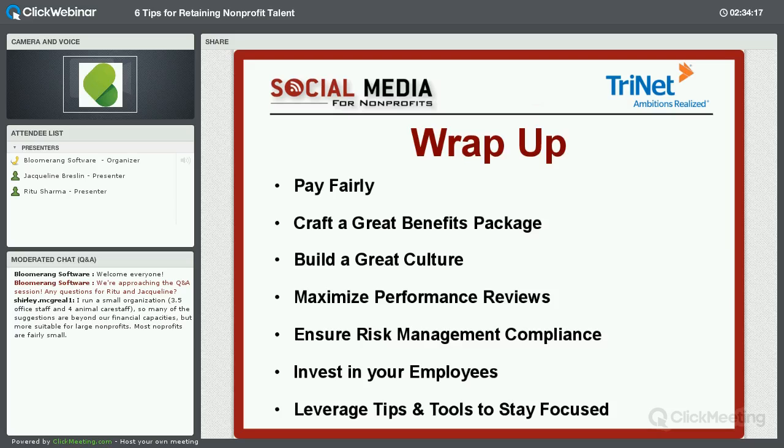Build a great culture. A culture of an open door, where employees have flexibility, where employees are comfortable talking to you, where performance is of the highest caliber and is rewarded well. You want to maximize performance reviews. It's a time to talk about an employee's achievements, and also a time to talk to employees about areas they can improve, and also a time to hear about where employees want to go with your organization, and really, where do they see their future? What do they want to participate in?